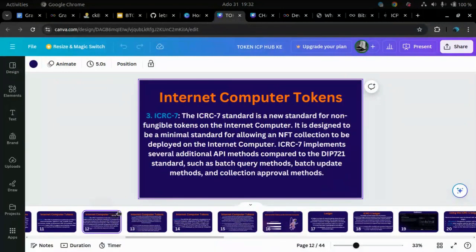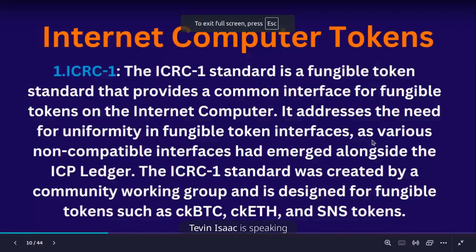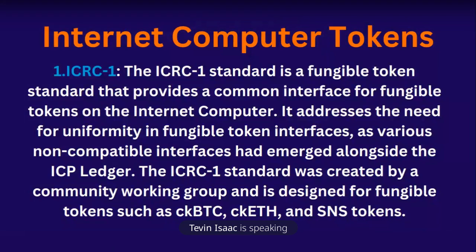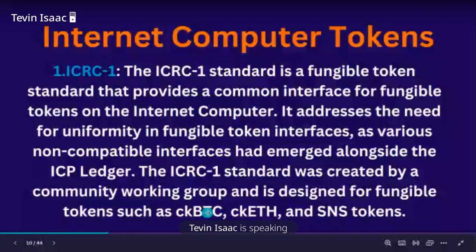I'm trying to look for the ICRC1 token standard. What you should know about it, simply, is that it's a fungible token standard that provides a common interface for fungible tokens on ICP. It addresses the need for uniformity of fungible tokens. Think of it as the ERC20 token on Ethereum. It was created by the community, but this is why I want you to check. This token is designed for fungible tokens such as ckBTC that we are doing, SKATE, and many of the other tokens that currently exist.